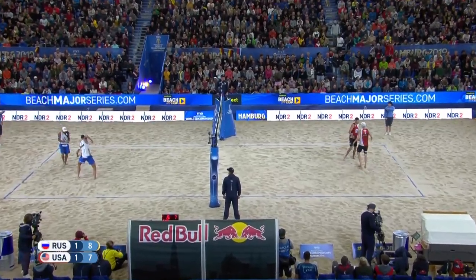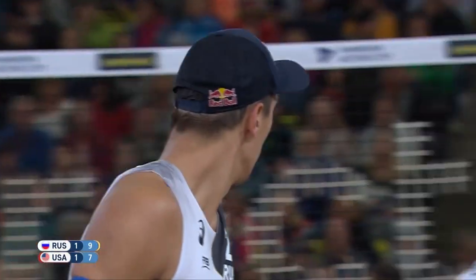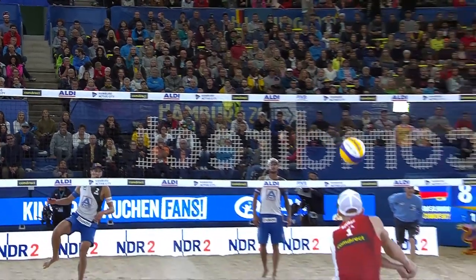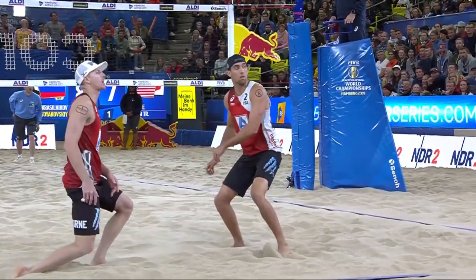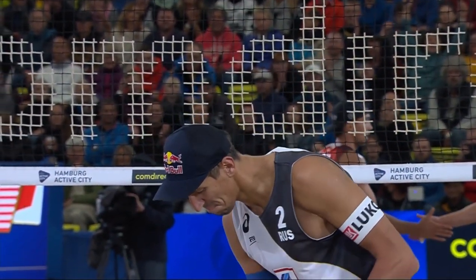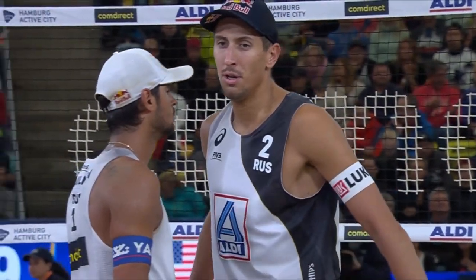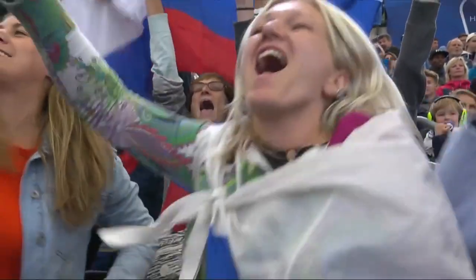Oh, that's a service ace from Stoyanovskiy. And that couldn't come at a better time for the Russian team. Oleg Stoyanovskiy trying to get the crowd involved. We had just mentioned their serving had gone quiet, giving credit to the Americans for neutralizing the serve. They must have heard that. They started ripping the ball in, two aces in a row. And that is huge in this matchup that has been so tight from the first whistle.